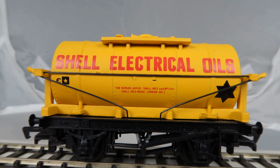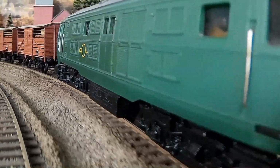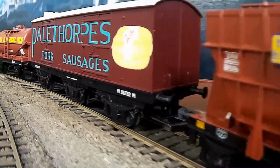But what was electrical oil here? One of the class was sent to Davy Paxman's works in Colchester, where a Ventura power unit was installed. A large number of the class were so treated and became Class 29s.